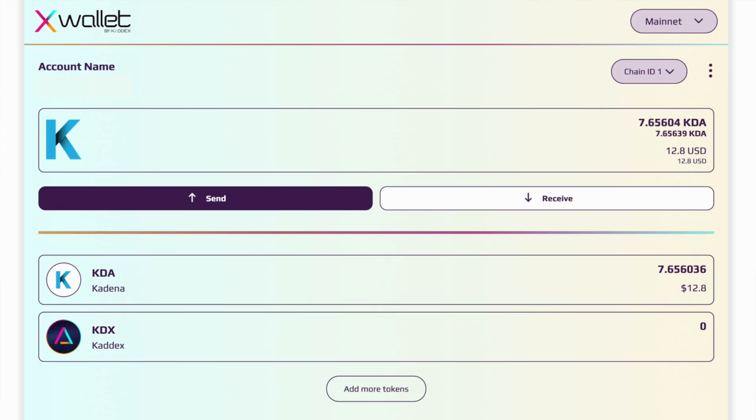So if you are interested in minting these projects, you will need to download the X wallet that supports Kadena. Once you download that wallet, you can simply go on KuCoin, buy some KDA, and send it over to that wallet. And then you'll be ready to buy.